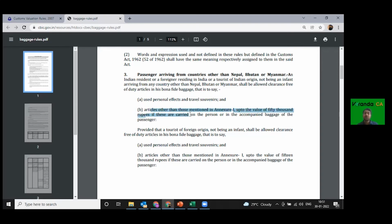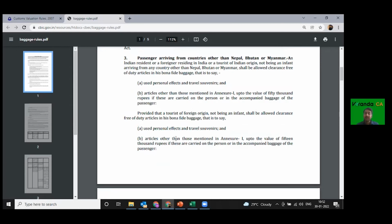Then articles other than those mentioned in Annexure 1 up to the value of 50,000 rupees, if those are carried in the accompanied baggage of the passenger. But a tourist of foreign origin will be allowed the same used personal effects and travel souvenirs, but articles only up to the value of 15,000 rupees, not 50,000. See, there are two differences. If the person coming is of Indian origin, then 50,000 rupees worth of articles are allowed without any taxes. But when a foreign citizen is coming to India, and Mr. Samuel is of US origin, then only 15,000 worth of articles are allowed free of any customs duty. Anything above that shall be chargeable.